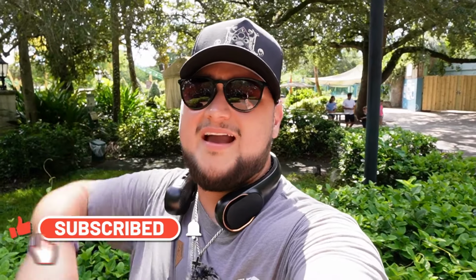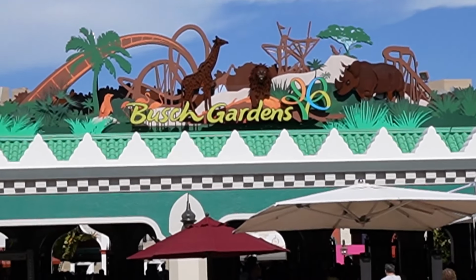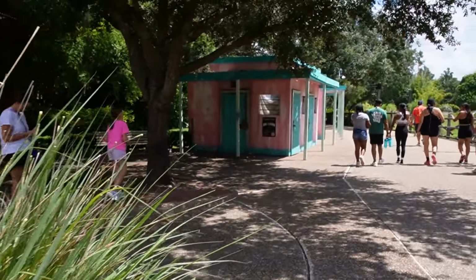Today we are back at Busch Gardens Tampa, and we are here to check out everything Howl-O-Scream. We're going to talk about announcements, new stuff coming to the park, and returning things. Stuff is finally starting to go up around the park in preparation for Howl-O-Scream. I think we have one scare zone starting to get set up, and there are just a few props going up around the park. So that's basically what we're doing today.